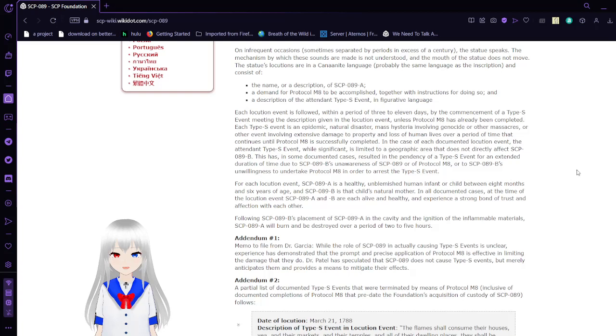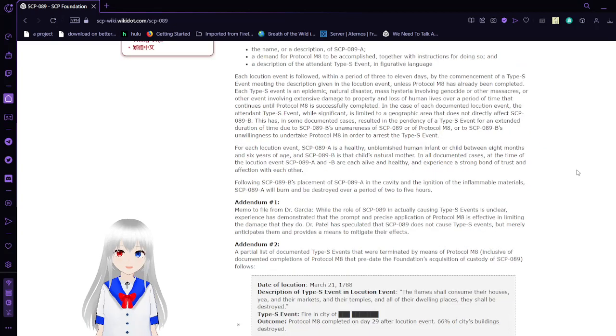Each locution event is followed within a period of 3 to 11 days by the commencement of a Type S event matching the description given in the locution event, unless the protocol has already been completed. Each Type S event is an epidemic, natural disaster, mass hysteria involving genocide or other massacres, or other event involving extensive damage to property and loss of human life over a period of time that continues until the protocol is successfully completed.